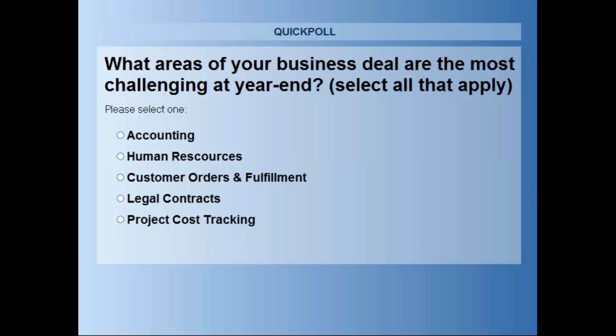These are some areas that we see as very common that sort of haunt people or create that year-end panic. And certainly we understand that many of those areas of the business feed into accounting in one way or another. So go ahead and select the areas of your business that are the greatest challenge as you prepare for year-end.